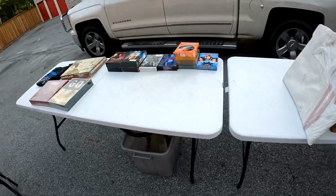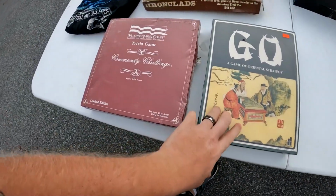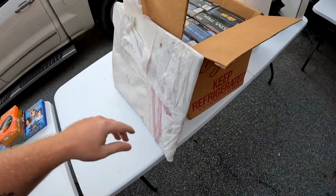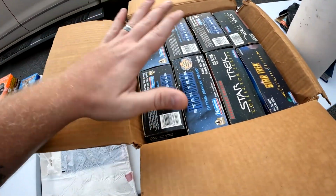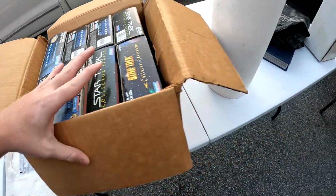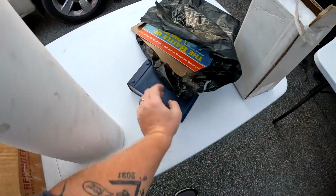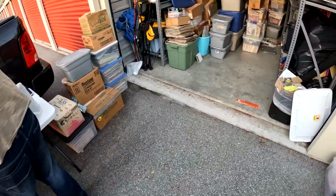We're just clearing out some stuff, moving all the books out of the way. This is some of the stuff that we're putting up here now. Some DVD sets, random little board game stuff, a vintage Desert Storm shirt. Found some more Star Trek collectibles. We know there's more in the units. There's comic books, looks like a little game or something, and you got these first day issue stamps. So yeah, we're just kind of pulling stuff out right now.